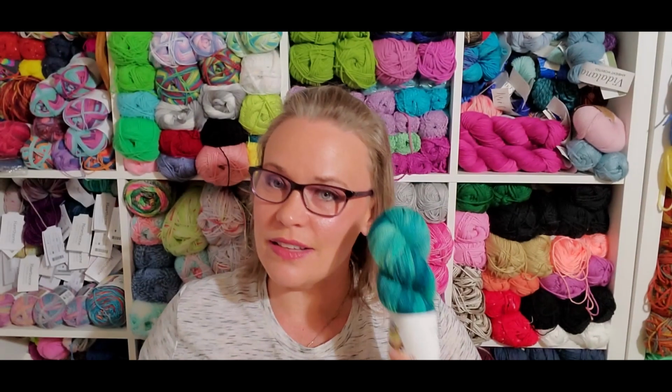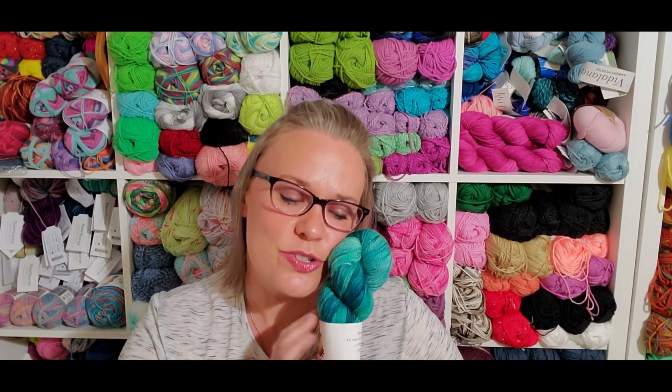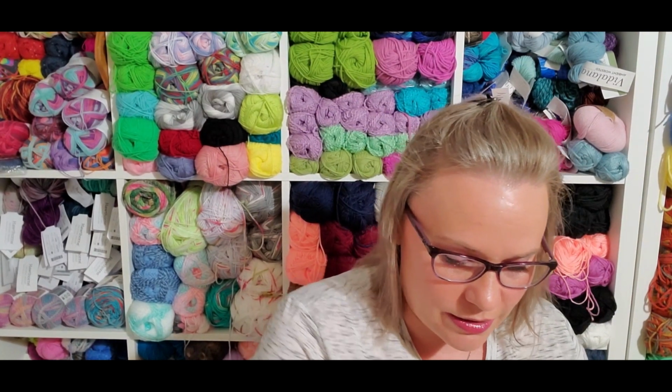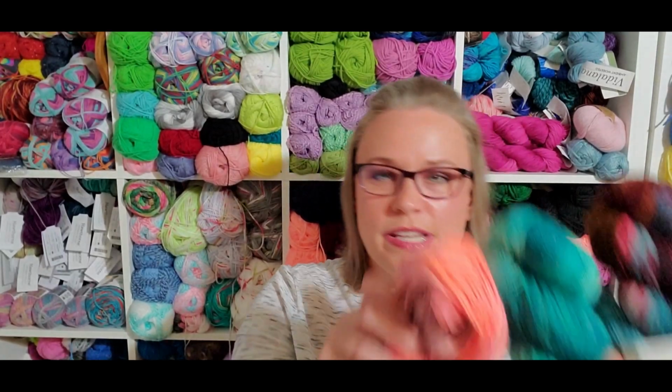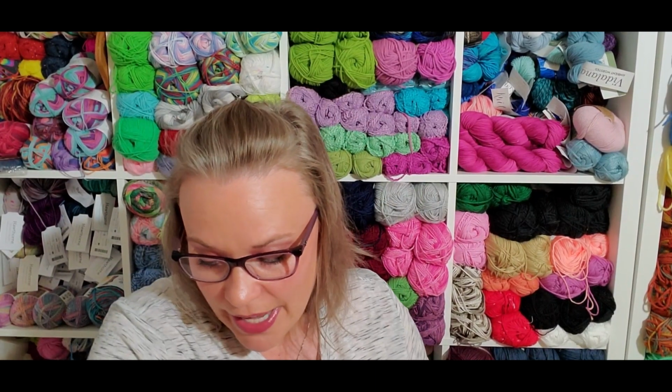So once again, I went a little bit different. I forced myself to go a little bit off book, although this is still very much right in my wheelhouse. While it doesn't directly match, it coordinates to a lot of the other colors that I did purchase. Up next, we have Black Cat Fibers.